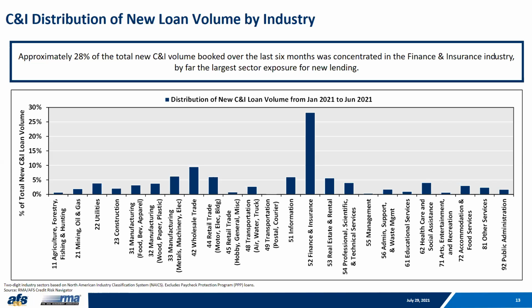And frankly, I was totally surprised at what we see here. You know, of the loans that were originated in the first half of 2021, 27% have been to 52 Finance and Insurance. And the next closest sector is wholesale at 9.1%. And 52 financial investment activities are things such as brokers, clearinghouses, exchanges, private funds.